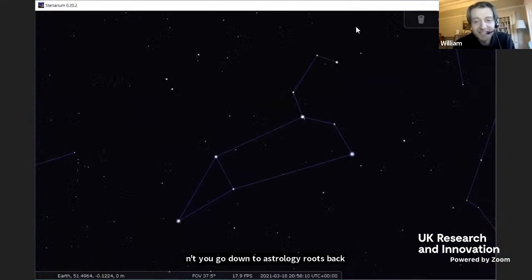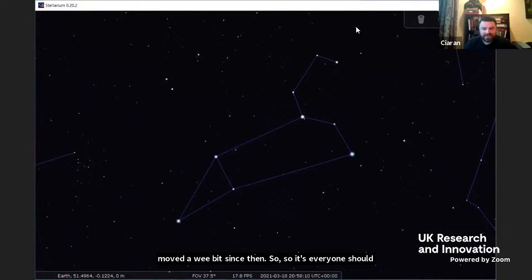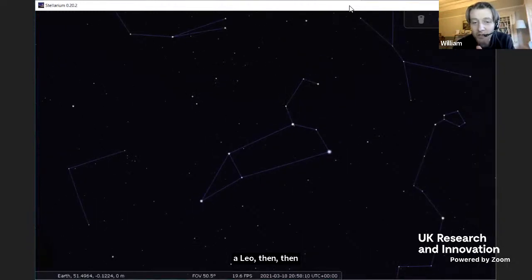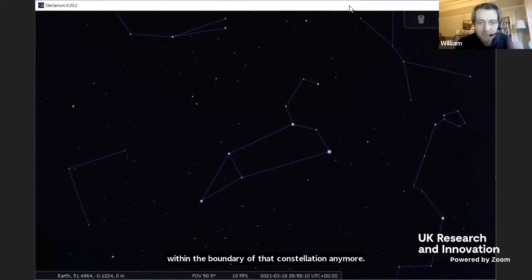When those dates were laid down, things have moved a wee bit since then. So everyone should shift their star sign by a constellation or two. Oh wow, is it that much? Yeah. If you looked at the dates that people define as being a Leo, then the Sun no longer lies within the boundary of that constellation anymore. That date has precessed by so much.